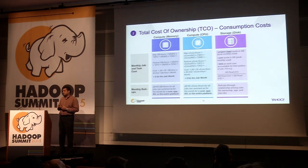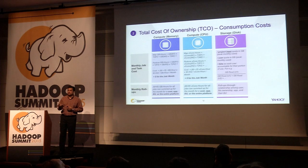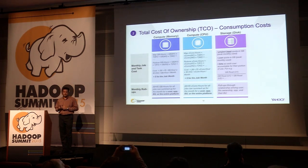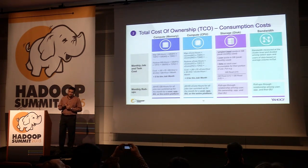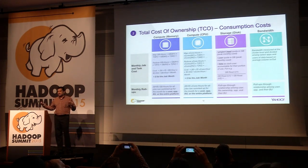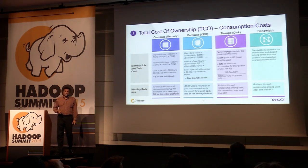Storage is even more straightforward. It depends on what your storage hierarchy is, and you could work with raw storage or you could work with just data, which is raw divided by 3, based on the DFS replication factor you run your clusters at, okay? And then bandwidth, as I said, is a little harder because it's an aggregate, but you could spread it evenly among tenants, based on their usage or their transfer rates in and out of clusters.